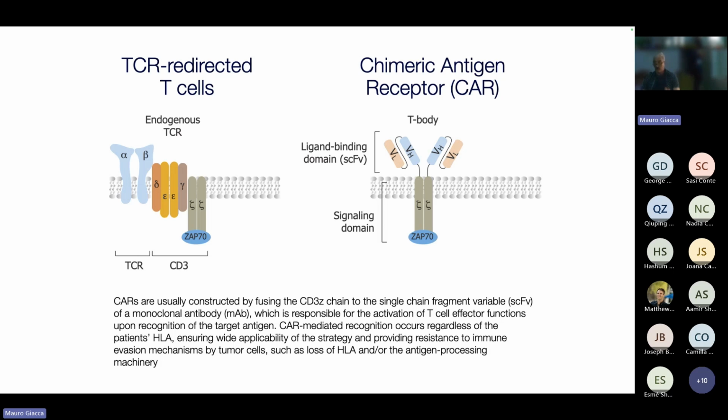So basically, lymphocytes, in particular CD8 lymphocytes, so cytotoxic lymphocytes, recognize their targets through a complex of proteins called the T-cell receptor, which is anchored to a signaling part called the CD3 antigen. The T-cell receptor, an alpha and a beta chain, recognizes the antigen. And there are other proteins that help transfer the activation signal, and it all ends up in a kinase called ZAP70. So basically, people started to develop synthetic molecules in which the recognition of the antigen is by a modified ligand binding domain of an antibody.